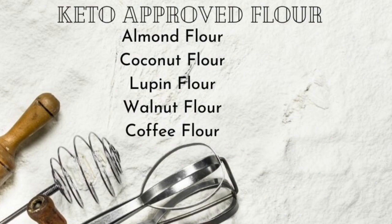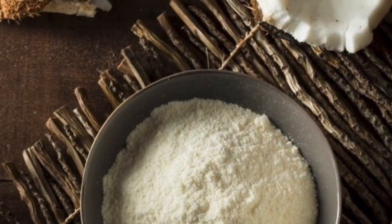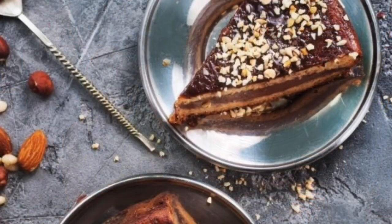So next up on our list are flours. All of these flours are good not only for keto, but if you're just plain low carb, gluten-free, paleo. Yes. These are just good, healthy flours. Absolutely. Coconut flour and almond flour are really the staples that we keep in our pantry. Those are the two basics. Yes. If you want to have fun and experiment, there's lupin flour, there's walnut flour. And Christy found a coffee flour. And coffee flour. Yes. We do have some recipes with those in it. We will link those also in the notes down below.